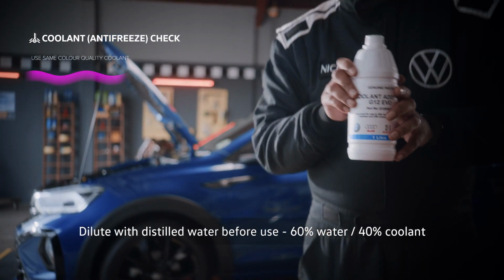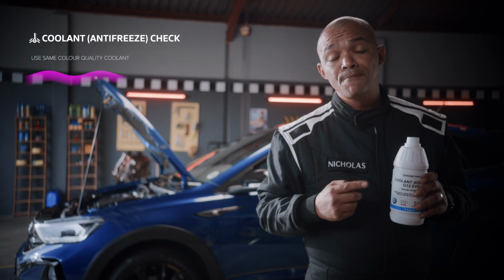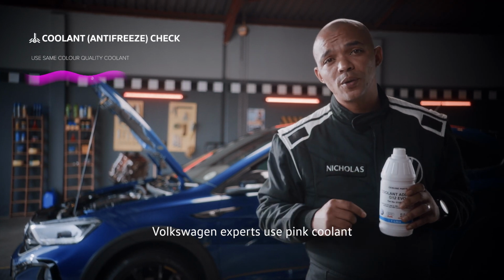Volkswagen coolant comes in concentration form, usually 2 different colors. Make sure you use the same color each time you top up.